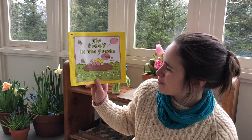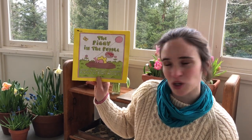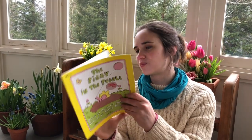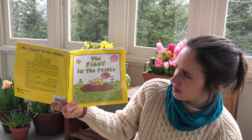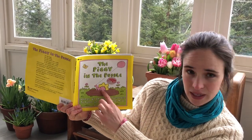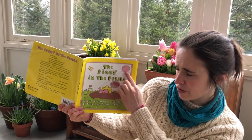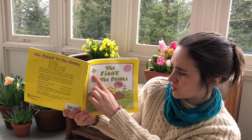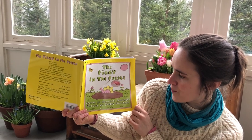The Piggy in the Puddle. Words by Charlotte Pomerantz. Pictures by James Marshall. You see some hints about the story on the front cover. There's definitely a piggy. There's definitely a puddle. There's also a balloon. There's a butterfly. I wonder if we'll see either of those things inside the book.